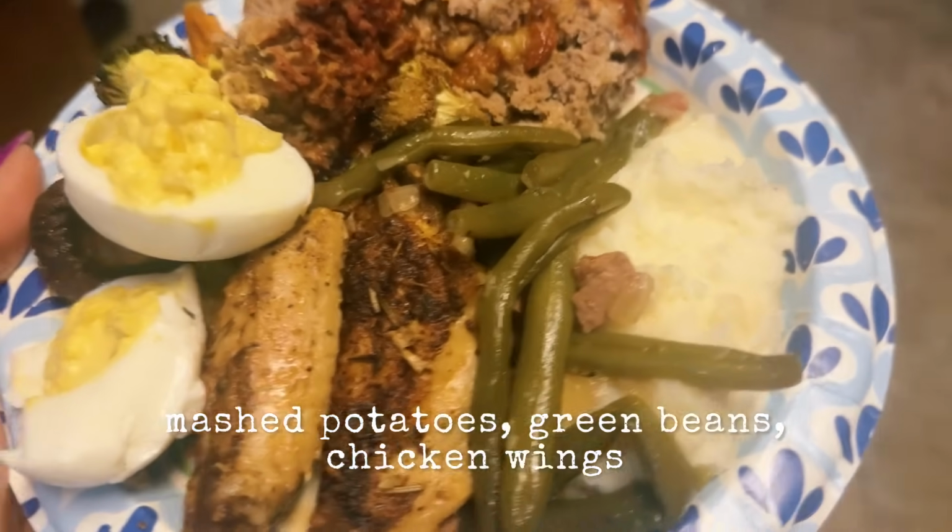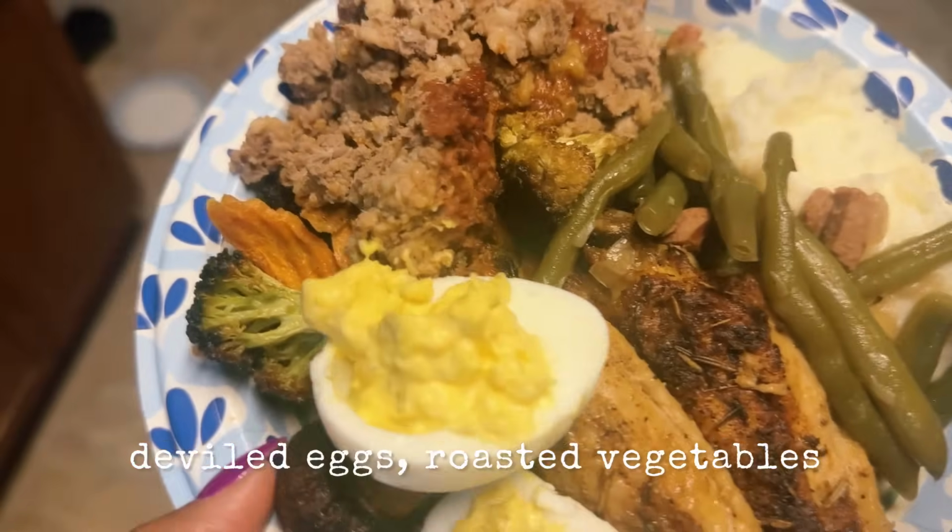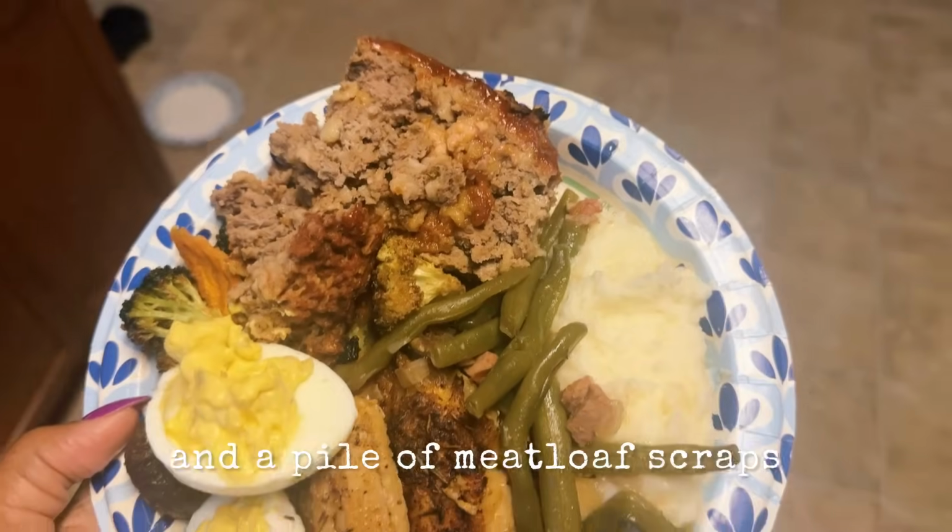Mashed potatoes, green beans, chicken wings, deviled eggs, roasted vegetables, and a pile of meatloaf scraps.